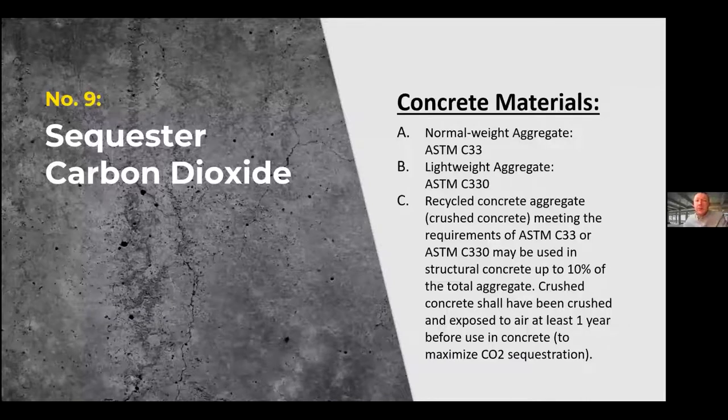Another method for capturing the benefits of carbonation is to consider permitting the use of recycled concrete aggregates, which are made from demolished concrete. Once crushed, these materials expose a significant amount of uncarbonated surface area, which will absorb CO2 while being stored. By allowing their use and possibly requiring that these recycled aggregates be exposed to air for a certain period of time prior to being used, you can effectively capture and store CO2 directly in concrete.